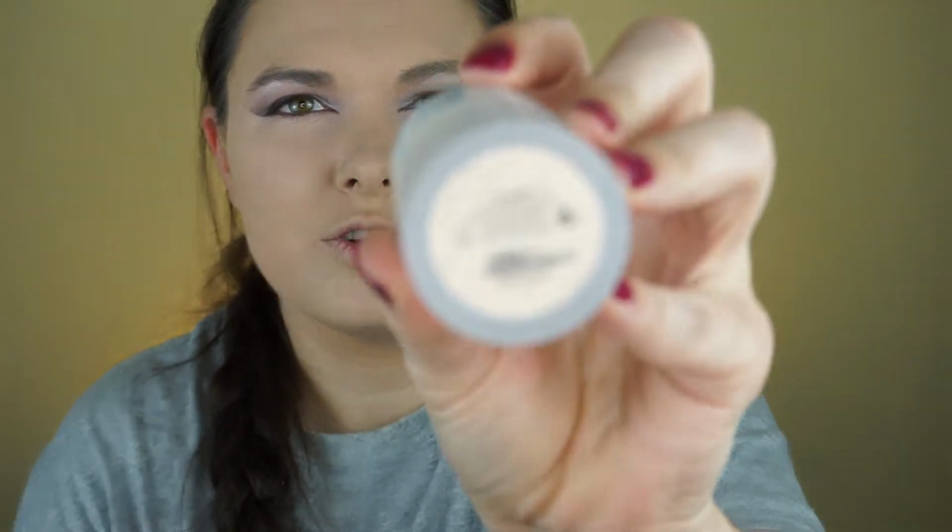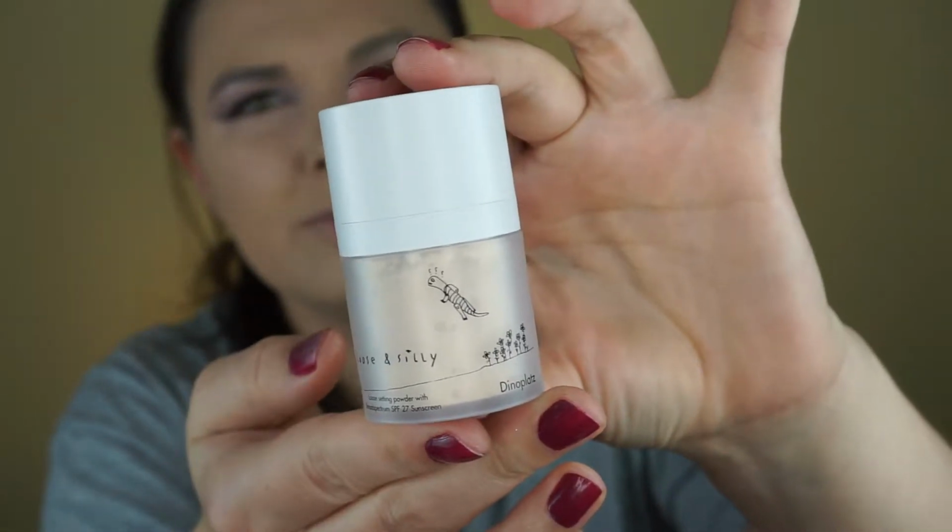Alright, now that I have my concealer on, I'm going to use this. This is actually the packaging it comes in. It's called the Loose and Silly Loose Setting Powder by Dinoplatz, which I think is branded by Too Cool for School. Loose and Silly Illusion No. 2 powder. There's what the package looks like.